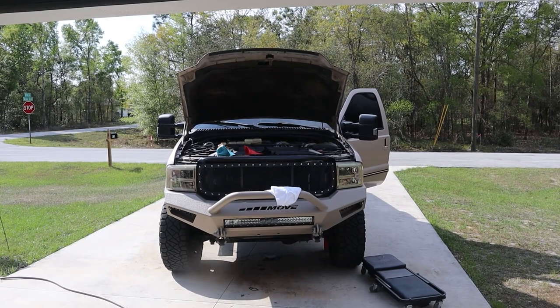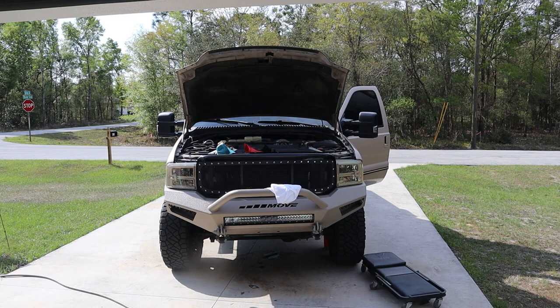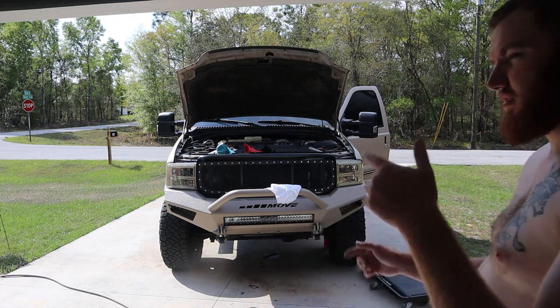Oh, I forgot to film first startup, and it shut itself off because it wasn't building oil pressure. So I checked the dipstick again, and it was a little over 2.5 quarts low. I forgot to pre-fill the oil filter, so I'm guessing that was it. Hopefully I didn't damage anything. Try again.